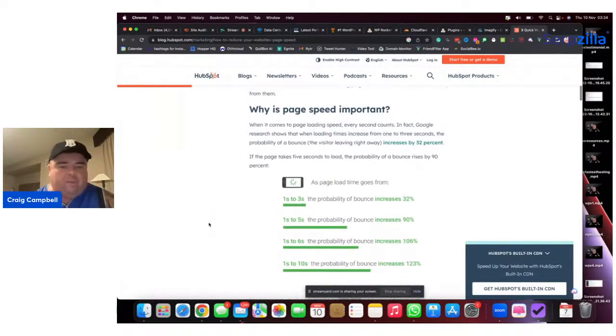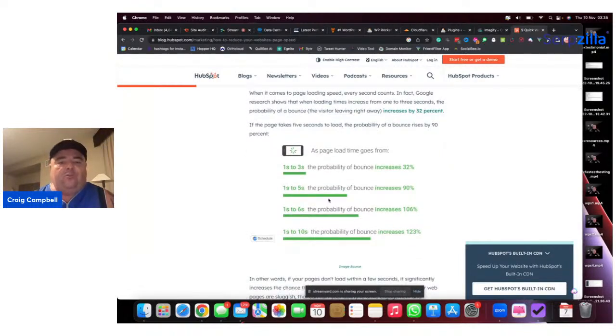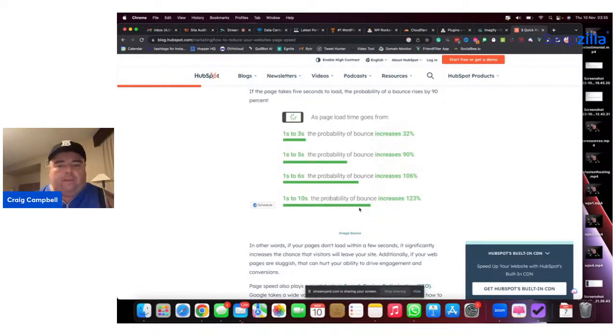Now, why is page speed important? Obviously, bounce rate being the first thing. We all know that engagement signals give off signals to Google in terms of how our website performs and all that kind of stuff. The probability of your website getting a much higher bounce rate increases drastically when your website goes slower and slower. So there are some statistics on here published by HubSpot talking about the probability of bounce rate.